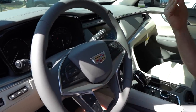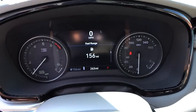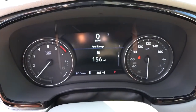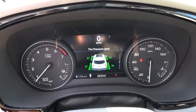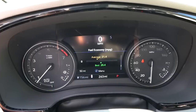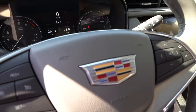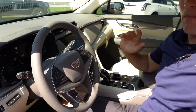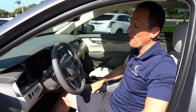The dash, though, is where I'm a little let down. You know, you're gonna probably be expecting like a 12-inch digital display. You have an analog tach, analog speedometer. You do have that nice digital display in the center, though, where you could toggle through a cornucopia of information, but it would be nice to have a 12-inch virtual cockpit like some other brands do, Audi, for example, in this XT5.